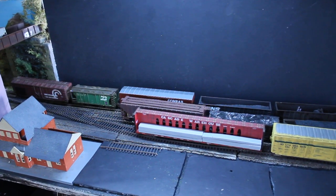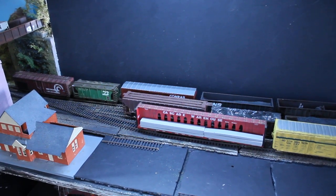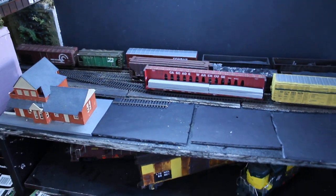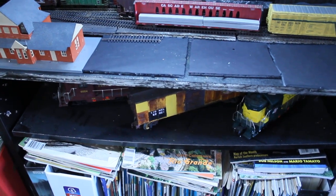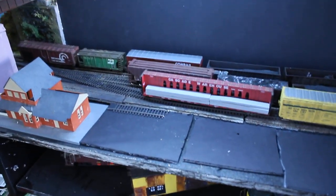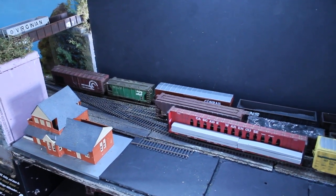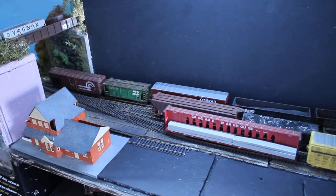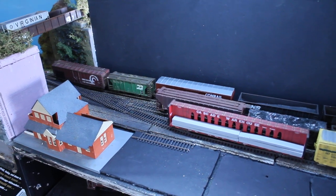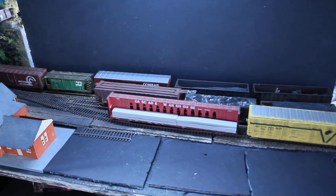It is January 2022, and we do have another update video for the switching layout here, and we recently extended the layout out onto the bookshelf, which is also our research library, as you can see here. The extension houses 3 tracks for staging. This will be scenic with a backdrop. As you can see, there are a few extra cars here that are ready for delivery for our industries. But you can hold about 7 to 9 cars on this extension.